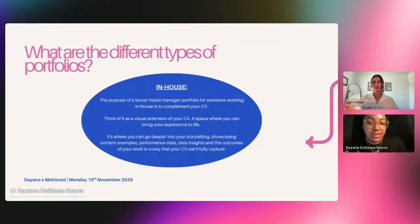So, what are the different types of portfolio? I'm going to start with in house, which is where I am now, and I can see maybe a few people are in house as well. So the purpose of a social media portfolio for someone working in house is to complement your CV. So think of it, like I said, as a visual extension of your CV, somewhere where you're able to bring your experience to life.